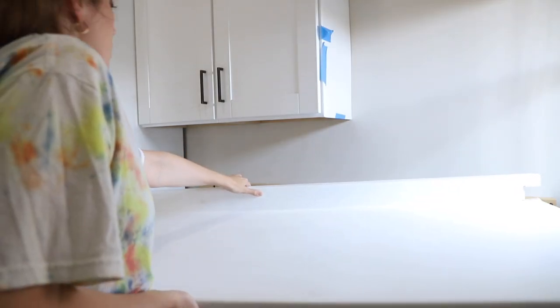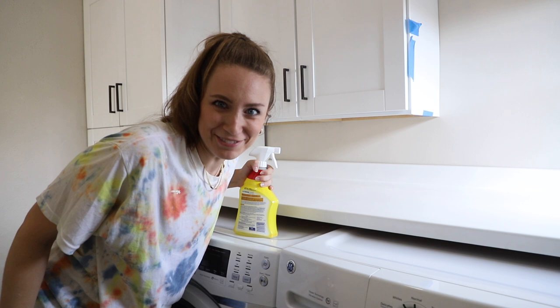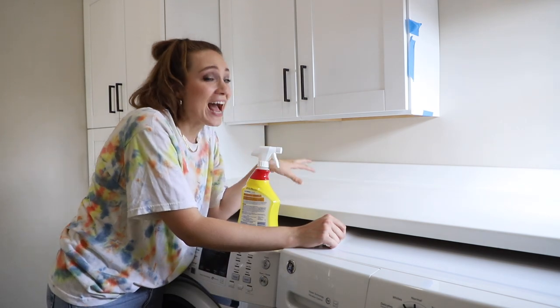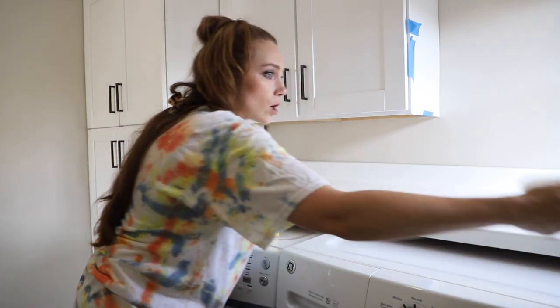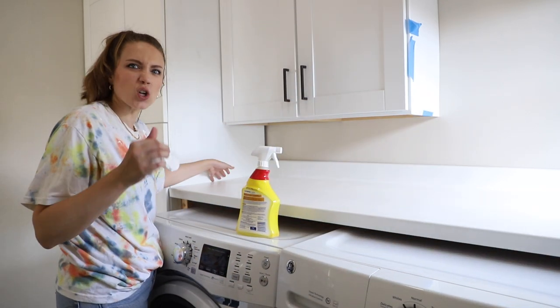Holy cow! That was a little bit difficult. I think what I should have done is install the countertop first and then the cabinets. It just made it a little more difficult. But we did it! So a little caulk around the edges, just to make it look super clean.